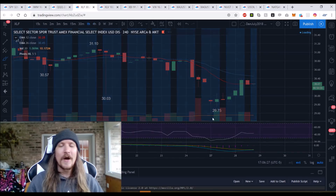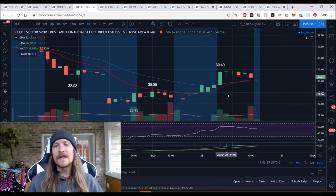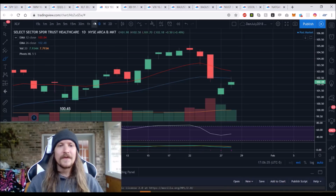Hourly higher low on XLF, not really clearly set. Anything above the low of today is an hourly higher low. XLV, 4-hour chart.